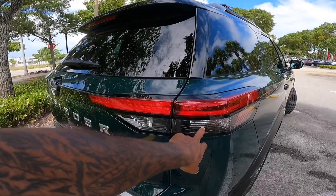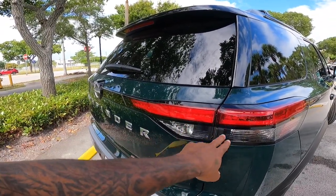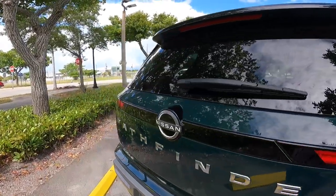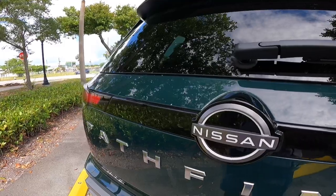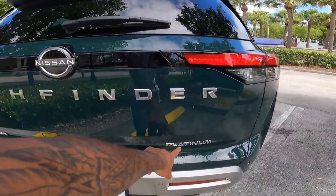So you do get this incandescent turn signal, reverse light. Also, the brake light is going to be an LED, so that's why I mentioned it's going to be an LED combination. There's the Nissan emblem here, which is a new logo, of course, with the Pathfinder name, which is spelled out very boldly here. That's the Platinum badge there.